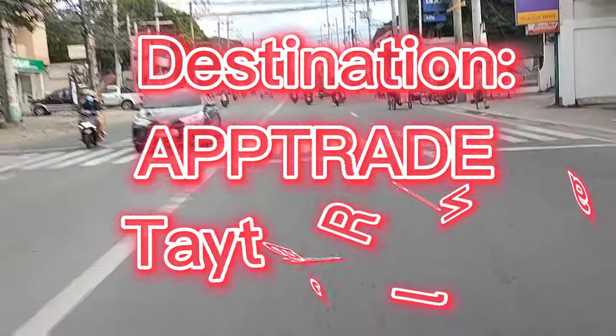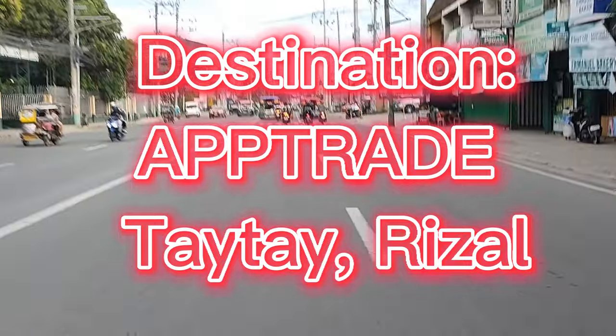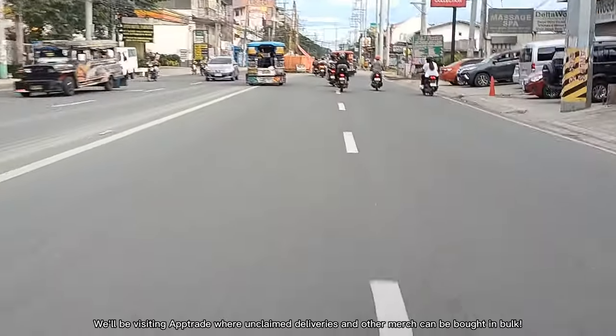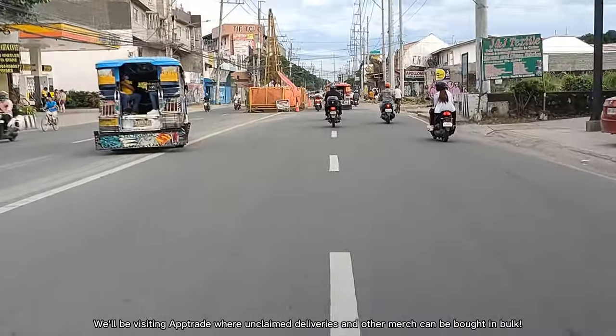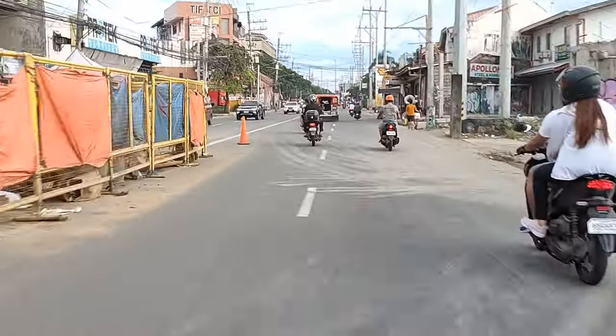Destination: Apptrade, Taytay, Rizal. We'll be visiting Apptrade, where unclaimed deliveries and other merch can be bought in bulk.